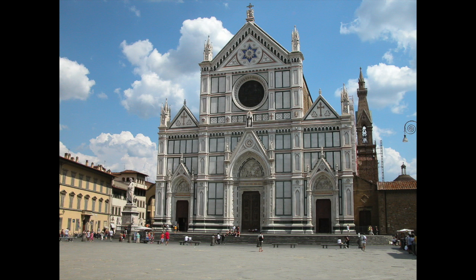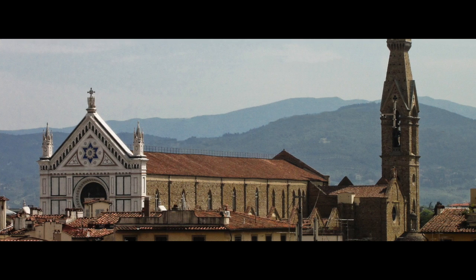The plan of Santa Croce is in the shape of a Tau cross. Tau translates to the uppercase letter T in English, and it is also the symbol of St. Francis. Going back to the exterior of the basilica, the facade was designed by Niccolò Mattà and stands out with wonderful colors.